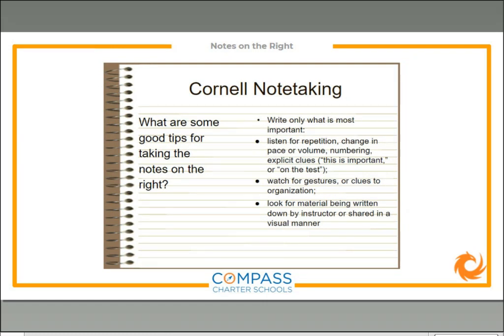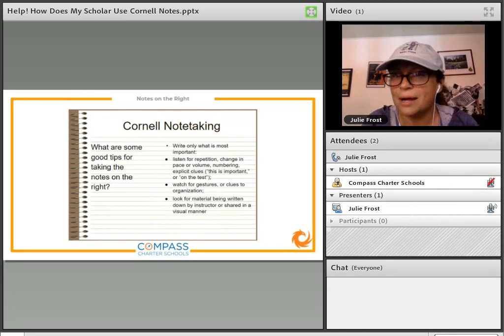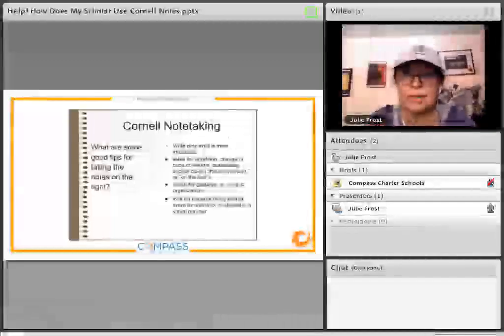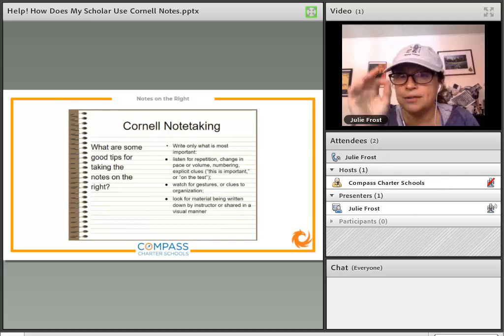So on the right-hand side, here are some more tips for taking good notes. And this takes practice, and the more you do it, the better you'll get at getting stuff down on that right-hand side. So write only what's most important, like the words in bold and stuff like that. Listen for repetition and ideas, like if a teacher repeats themselves, that might be an important concept. Like volume, numbering, just explicit clues. Like if you see bullet points in what you read, those points might be important to remember.